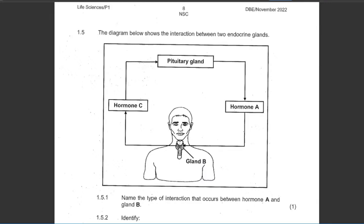Let's continue to question 1.5. The diagram below shows the interaction between two endocrine glands. They are saying, name the type of interaction that occurs between hormone A and gland B. What does this hormone do on gland B? Basically, this is stimulation. You'll find out that this one stimulates the gland.